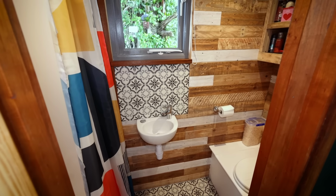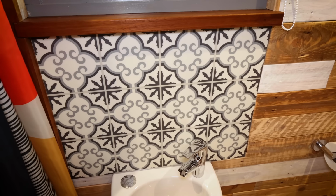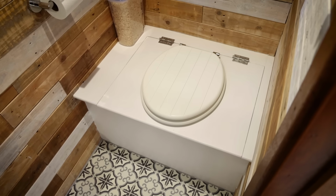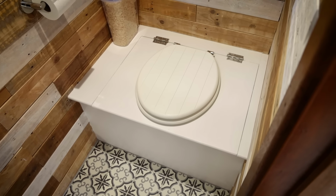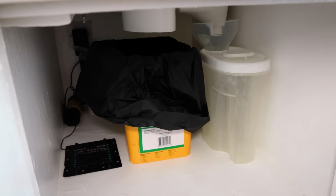Again, this is really nicely done. The tile work in here just works so well with the pallets. Thank you, yeah. So tiles were in a clearance sale. I got those for very cheap as well. Same with the floor in here as well. And I like what you've done with the composting toilet here too. Thank you, yeah. So I wanted to keep it quite sleek, but I also didn't want to have to bring the waste through the house. So I put a hatch on the outside so that you can take it all out from the outside and, you know, service it from outside.